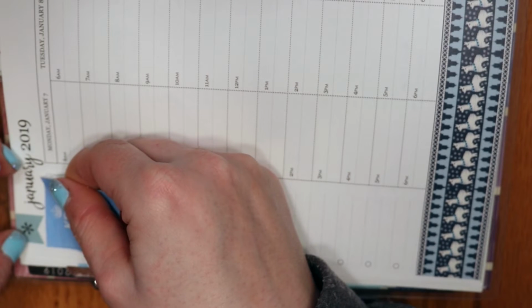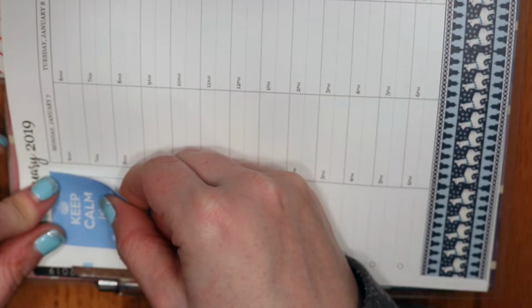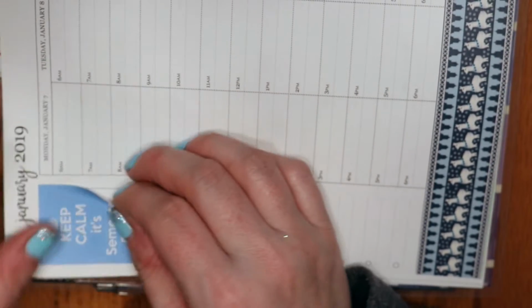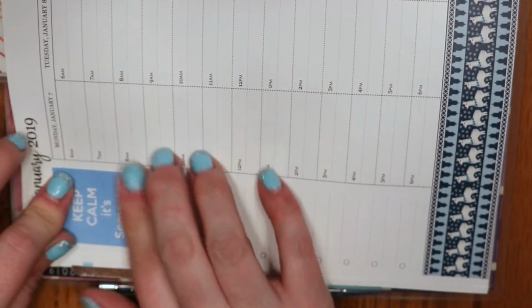Oops, that's right. I need to align from the top because that J in January sticks down a little bit. So if you start at the bottom, you will cover over it.